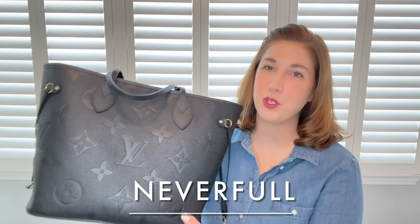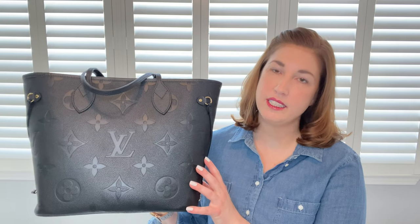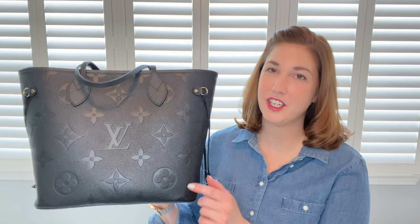The first bag we'll be talking about is the Neverfull MM. I own two of these. I have one in the classic monogram canvas. That's packed away in my closet right now, but I'm sure you could imagine what it looks like. I also have the Neverfull MM here in black emprunt leather. The monogram canvas was the first Neverfull I purchased. I bought it in 2019, pre-loved from a local consignment store for $925.